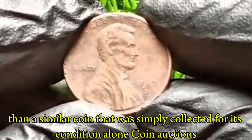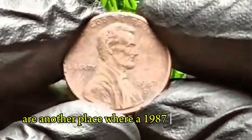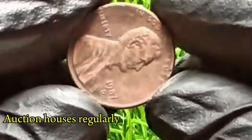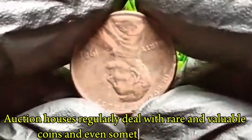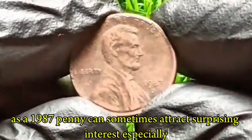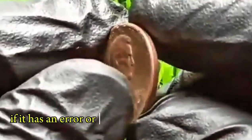Coin auctions are another place where a 1987 penny could command more attention. Auction houses regularly deal with rare and valuable coins, and even something as common as a 1987 penny can sometimes attract surprising interest, especially if it has an error or is in pristine condition.